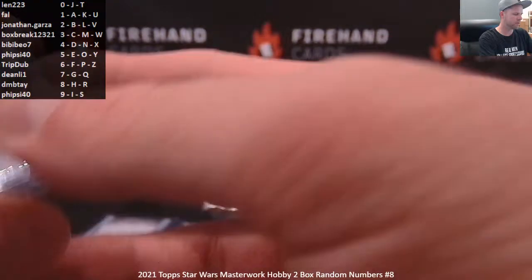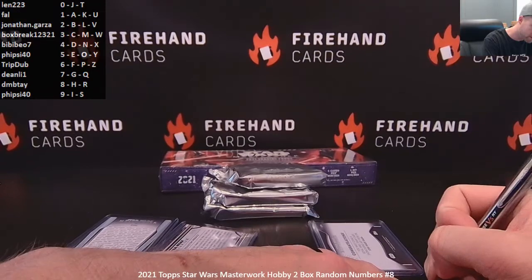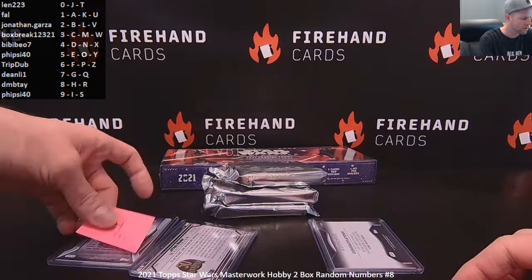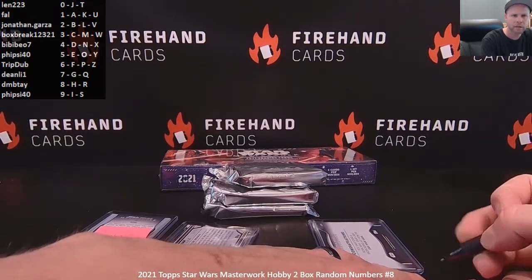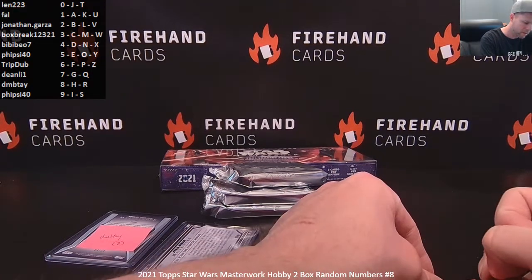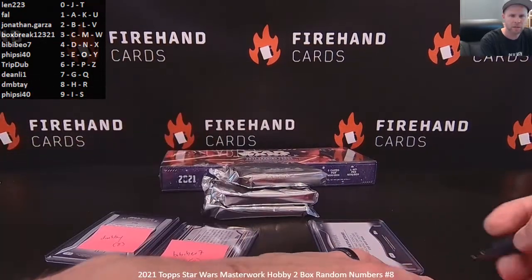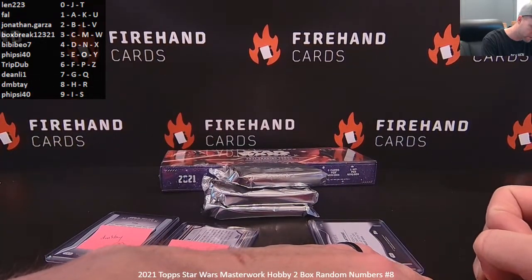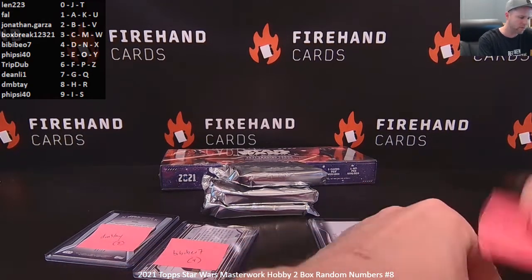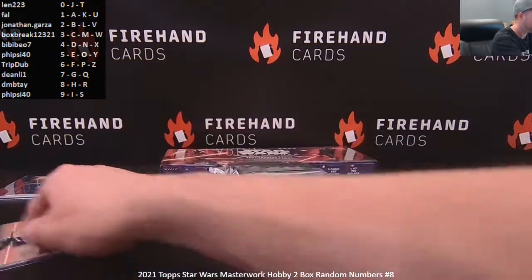As soon as I label these 3 cards, I need to step away from the computer for just a moment, guys. So see, the 8 spot is DMB Tay. Four spot again, Bye Bye BO7. And BB and 2, Jonathan Garza. Alright, give me one moment, guys. I'll be right back. 2, 8, 4.